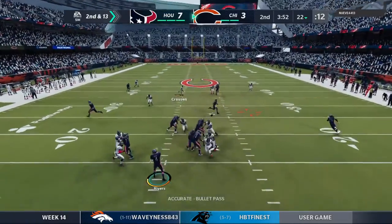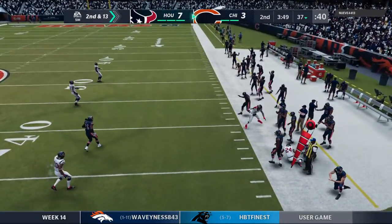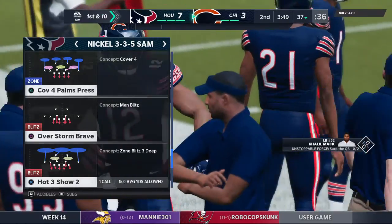Looking to throw again on second down. Rivers. This is caught by Robinson. And he takes us beyond the 35 before going out of bounds. 15 yards on the play.